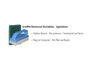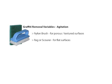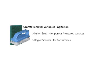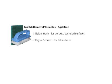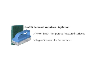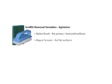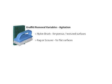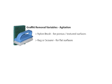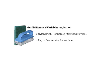Agitation. The purpose of graffiti remover is to break the bond between the graffiti and the substrate. The purpose of agitation is to move the graffiti away from the surface. There are a variety of agitation methods available to the graffiti removalist, depending on the substrate at hand. On non-sensitive surfaces such as brick, the best method is to use high-pressure washer blasting. In the event this is not available, I recommend that you use the brush from the kit on rough surfaces.